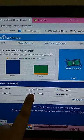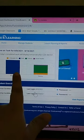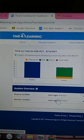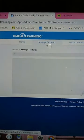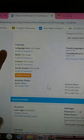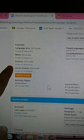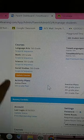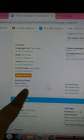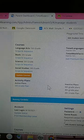So if you're wondering if your kids are working, like let's say you're at work and you don't know if your kids did their work or not, it'll tell you here when they last logged in. And it'll show you the progress here too. So this is Time4Learning, okay? You can manage your students right here, okay? And it'll tell you the courses that they have. So they have like language arts, math, science, social studies. I make their plans, okay, and then they just follow through with them, okay.